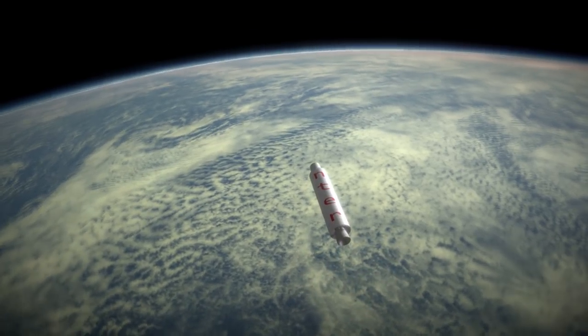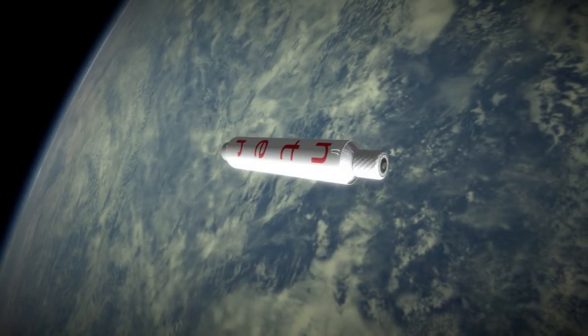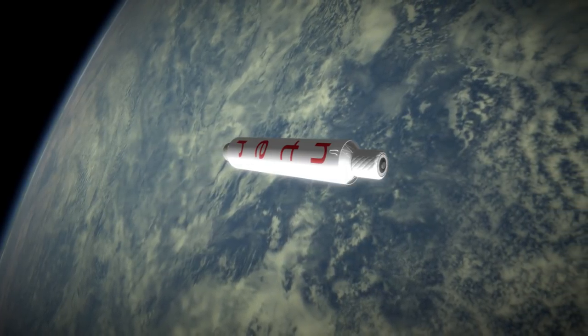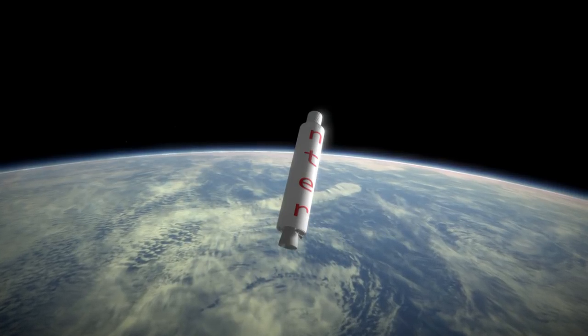Exclusively used for Kosmos and Intercosmos designation payloads, mainly space surveillance and early warning satellites as well as Earth orbit science payloads, Kosmos 2 is relatively obscure compared to rockets that carried heavier exploration probes. It managed a 93% success rate during its time in service.